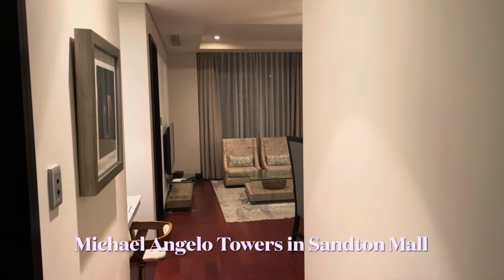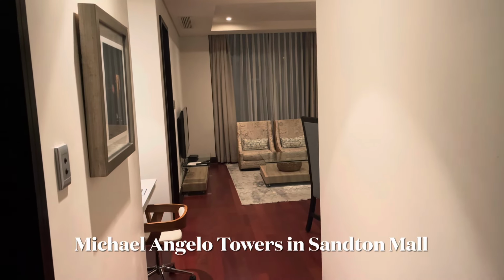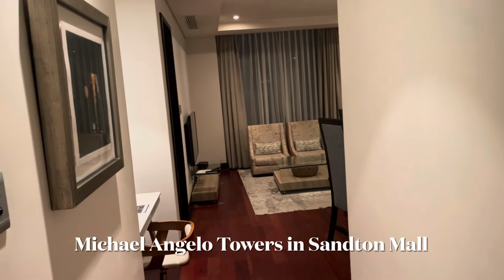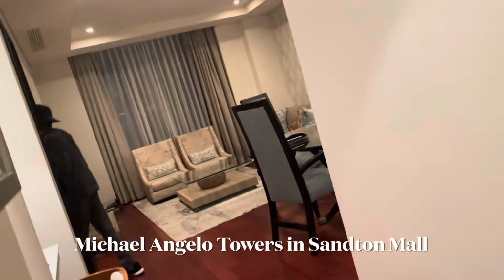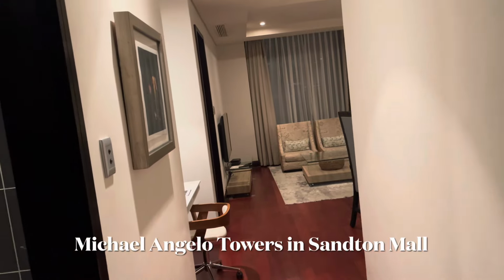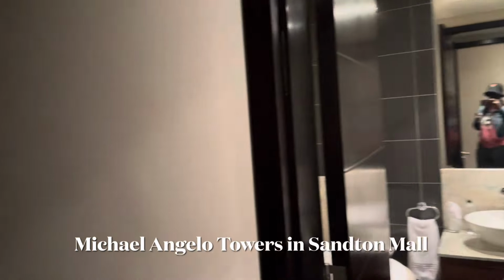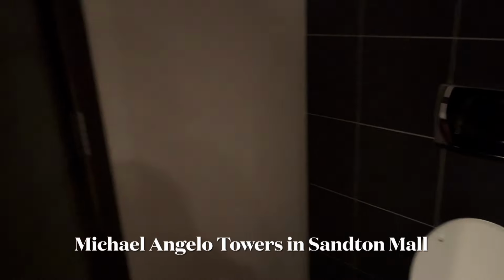All right, so this is the one bedroom suite for the Michelangelo Towers Hotel. Really nice hotel. We're starting from the door, and as we start from the door, you come into the one bedroom, and that's me there. And I want to try to see if I can get a copy of everything.